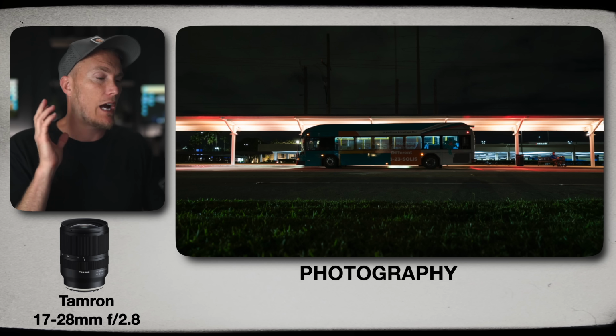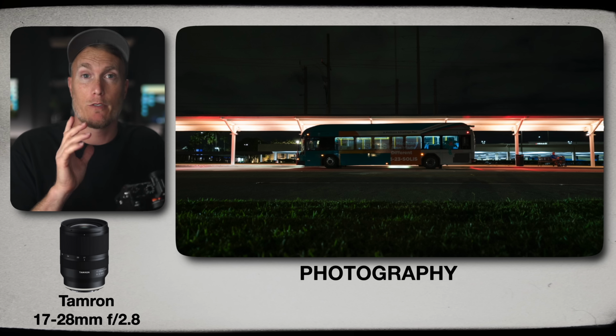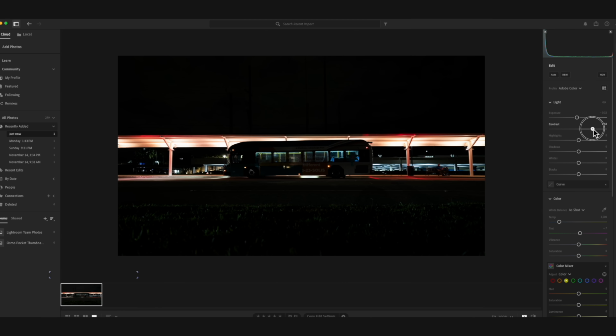For the video shots, I mainly shot in 4K 24 and I used the Cine 2 picture profile. And for my photography, I was shooting in RAW, which allowed me to edit my shots in Lightroom afterwards.